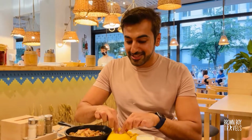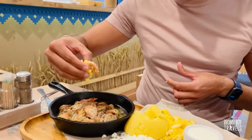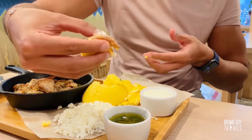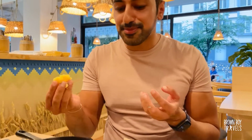So I'm gonna try some Moldovan food. This goes on the side. So this is polenta, and you just break it off a little bit, and then you take a little bit of meat. It's cheese, and then you just dip it in some oil. Wow, actually really goes well. I don't like polenta, but this is good.